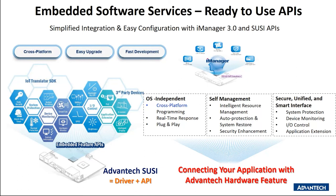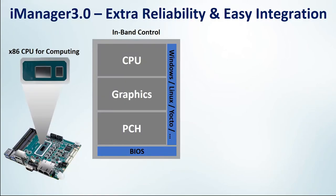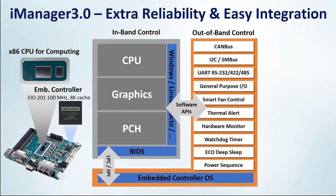The major benefit of this app, iManager, is to help you simplify your own integration, especially when you want to trigger certain on-off or whatever on the GPIO. You can also add more security, and configure it according to what you need, such as your boot sequence and all that kind of stuff. This iManager right now is version 3. You can see from here the in-band and out-of-band control. These are a series of utilities for which we can give software APIs, which you can integrate for use with our platform.